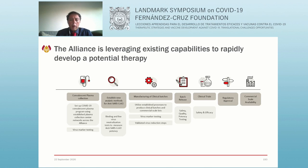Then we utilized our existing manufacturing processes. So we already have immunoglobulin processes available to us at various scales. And we use these established processes, with well-known safety profiles associated with the products that come out of them, to manufacture our clinical batches. And of course, as I mentioned, these manufacturing processes also contain validated virus reduction steps within them. Our batch release assures safety, quality, potency, and testing. And now we're able to produce clinical batches that are ready to enter clinical trials, where we will evaluate safety and efficacy in randomized controlled trials. After that will be regulatory approval of one form or the other, and then commercial scale availability.